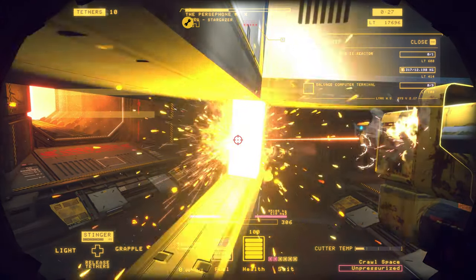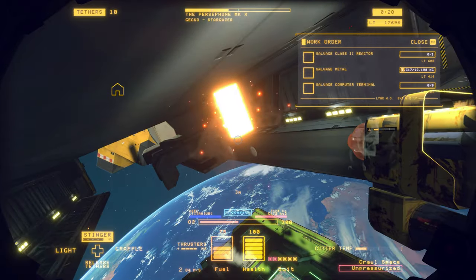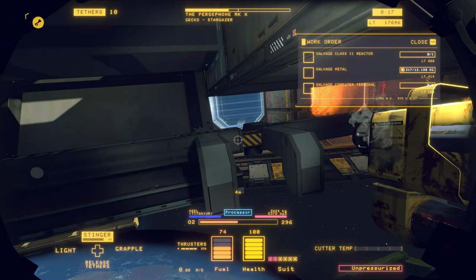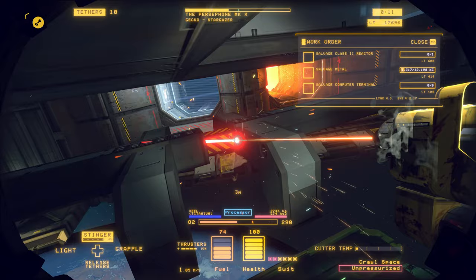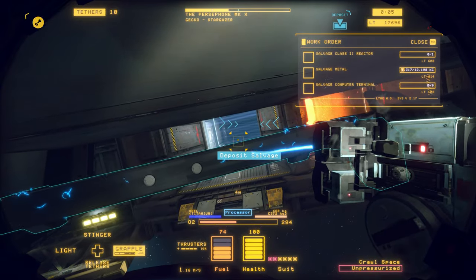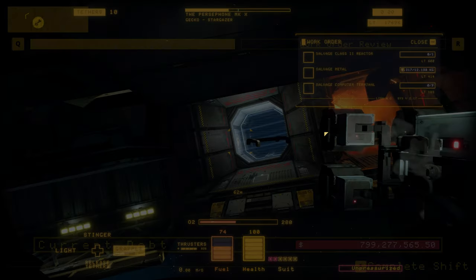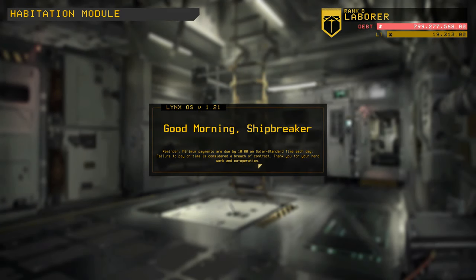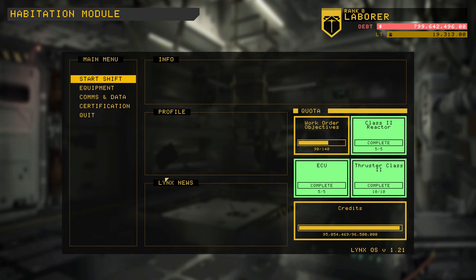The reactor is close to being removed. We're likely going to need one more shift to really do this thing justice. But actually, I almost think we might need 2 more shifts if we want to salvage all the stuff in the middle, but we don't have a work order for that. So if we're just going for the work orders, 4.8 mil, that's not bad. We're not going to try and take apart the entire inside of the ship, then we still need 50 more work orders. Yeah, we're almost there in the credits.